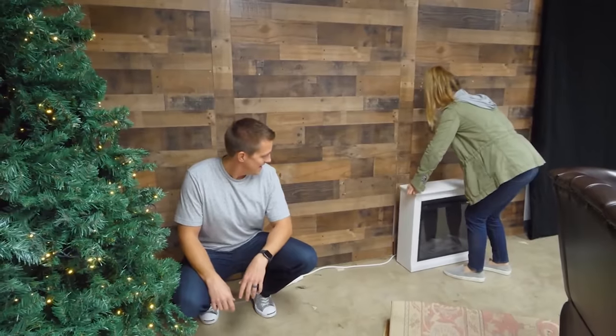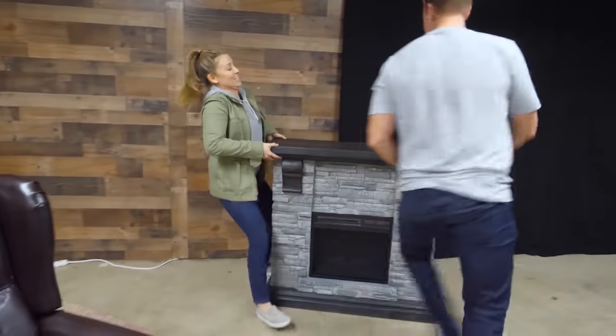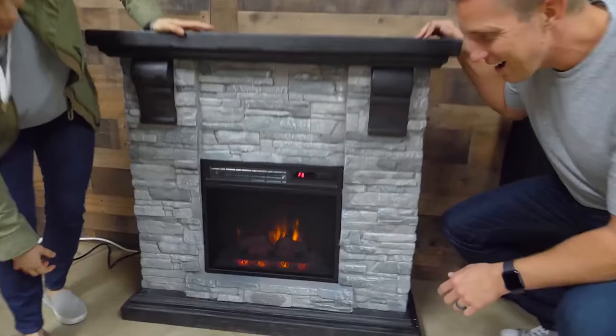Oh! Got the fireplace. It's like for little kids. Got a backup plan. I'm a little concerned about this backup plan. What is this? That is a fireplace. Wow. This is the biggest production we've done all year, but I know that it's worth it.